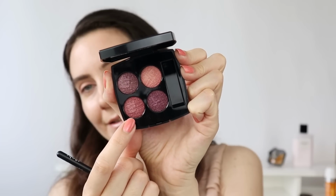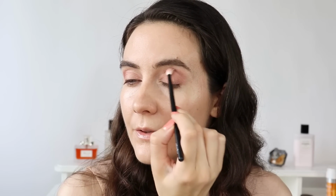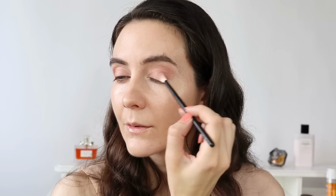Next, I'm going to be taking this color here. This is the middle shade. Depending on your skin tone, you can definitely make the look more intense by using a brush with more dense bristles. This one has longer bristles, so I'm not getting that much color, but it just doesn't look that beautiful on me if I intensify the look too much.